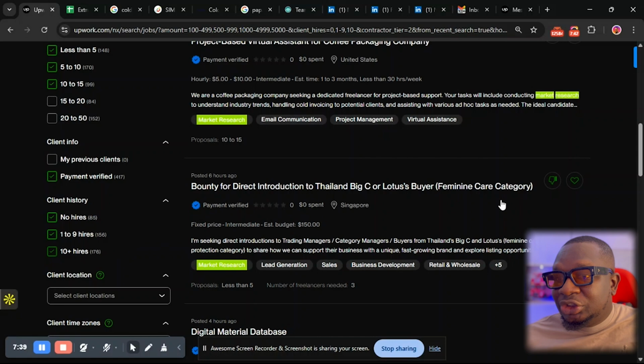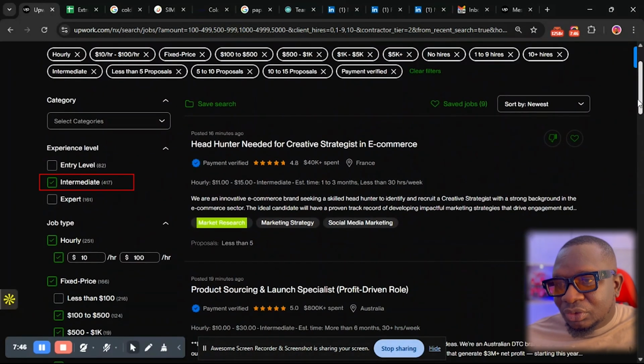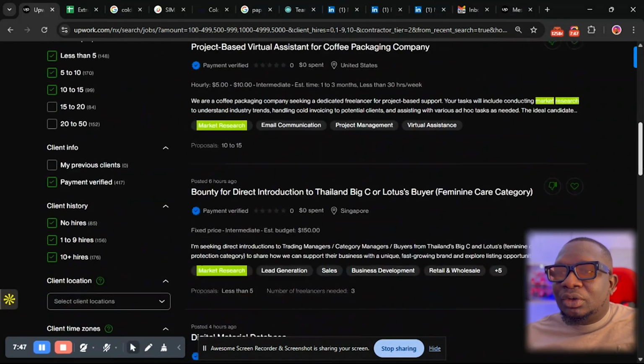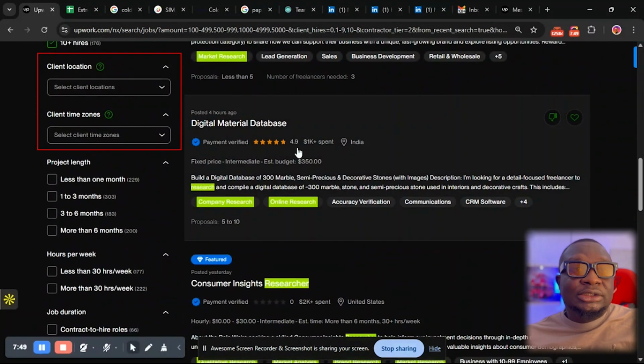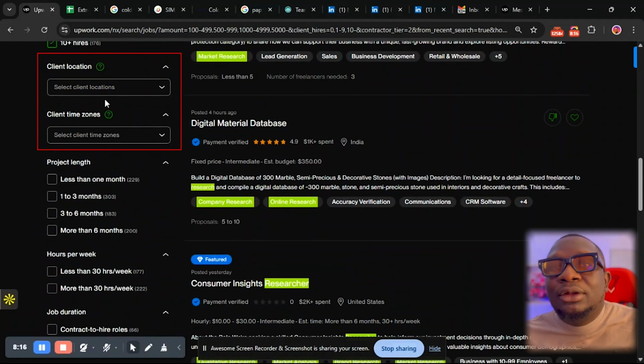So you can see that these jobs have reduced drastically. Let's go back to intermediate. You see it has reduced to 417 jobs available. And then location, well, because I used to set location to the US or UK, it depends on the clients that you want to work with. You can put any location here. In order not to limit yourself, you might want to leave this blank.